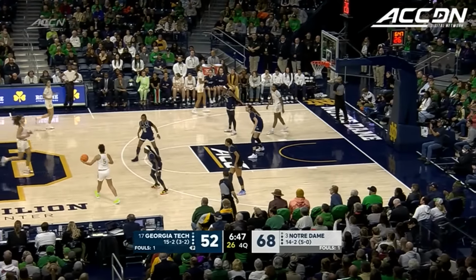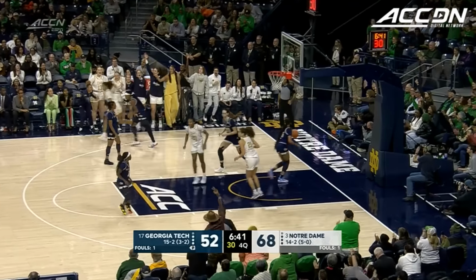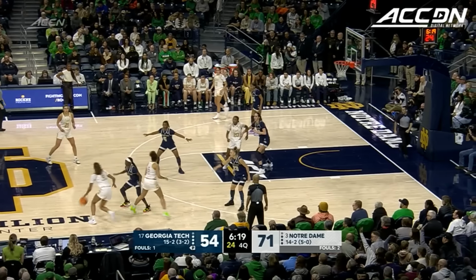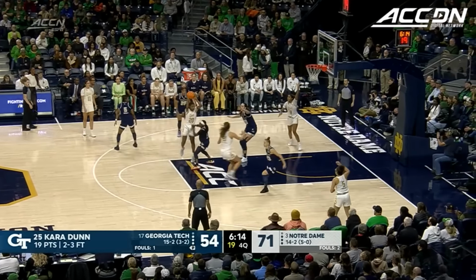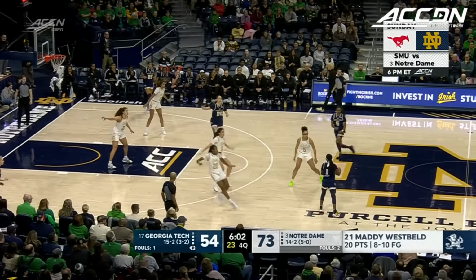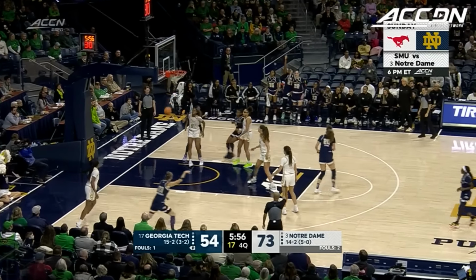He's desperate for some pace. They finally get a play where they can do it. It'll be tough to try to make a comeback here, especially with Notre Dame hitting from everywhere, finding the three finally. Tech going to show some zone. Westbeld. That is by far her season high. Previous was 14 against Wake Forest. Again, Westbeld getting the start with Hidalgo out.